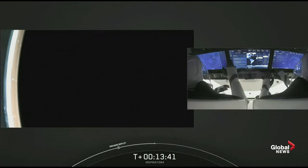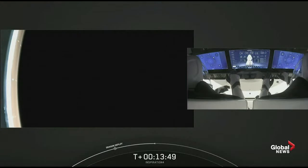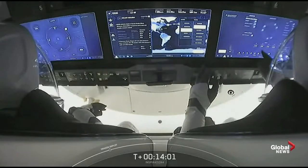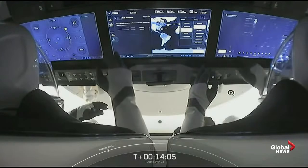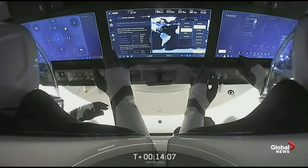And there's that first view that we have over the shoulders of Commander Jared Isaacman and pilot Sian Proctor. Dr. Sian Proctor is on the right-hand side, and Jared is on the left-hand side. And this is their dashboard for the next 3 days. These touch screens provide them all of the telemetry and data and information about the systems on board Dragon that they can interact with while on orbit.